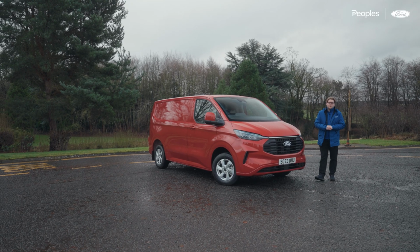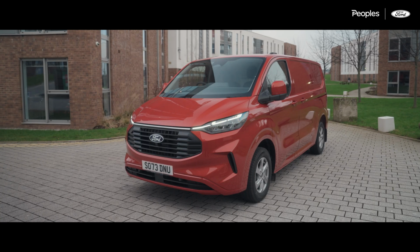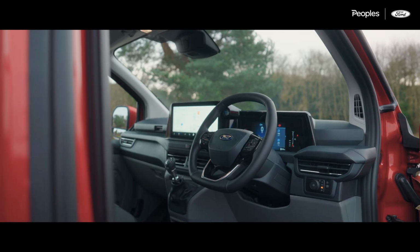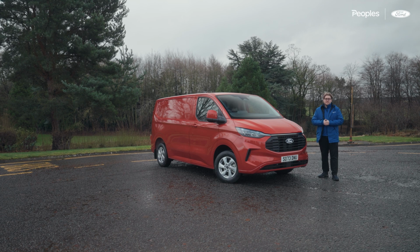And for 2024, Ford have launched this, the all-new Ford Transit Custom. With sleeker looks, greater efficiency, and packed with technology, Europe's best-selling van just got better. I'm Greg from Peoples, and this is the Once Over.